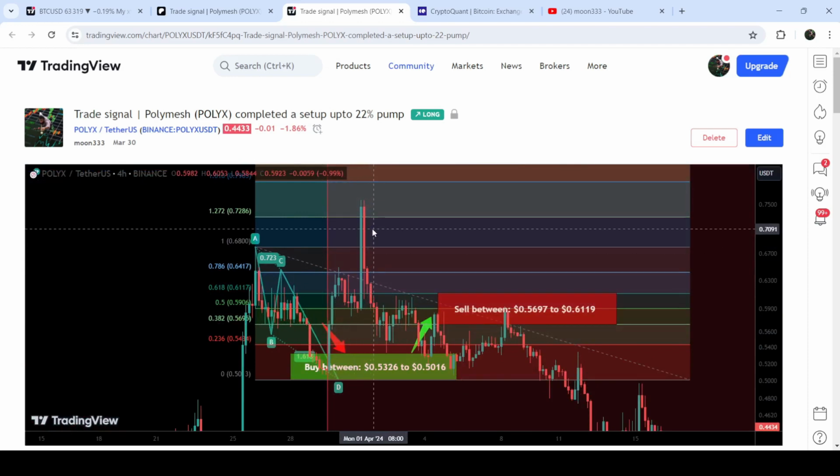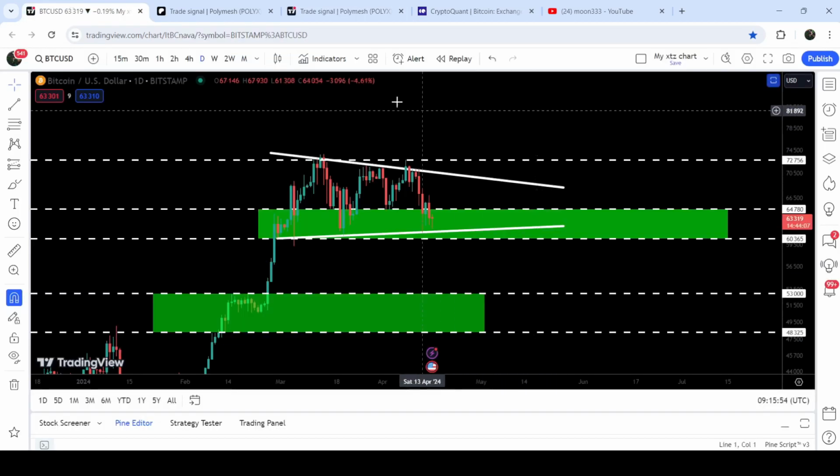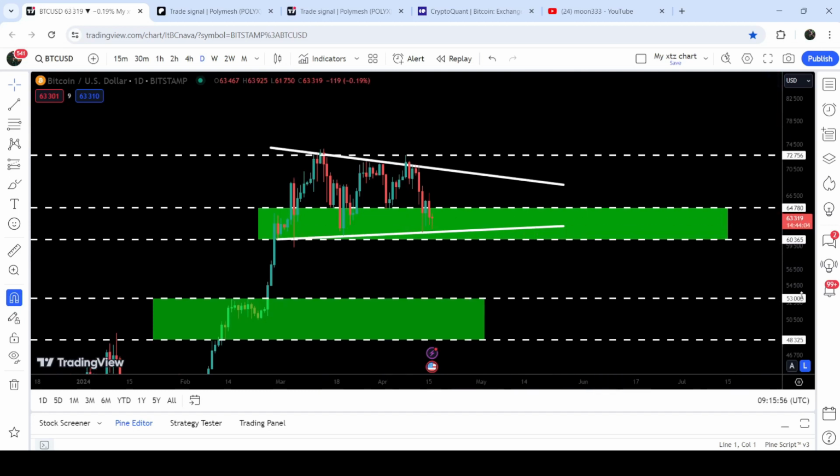Now, let me take you to the live chart of Bitcoin, and let me show you first this daily time frame chart. Here we have two very significant support zones. One starts from $64,780 and goes to $60,365. In case of breaking down this support zone, the next support zone will be here.